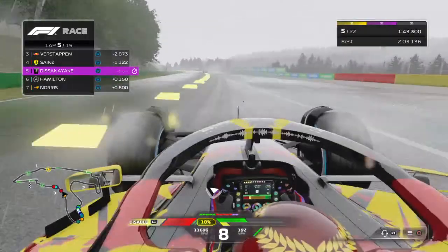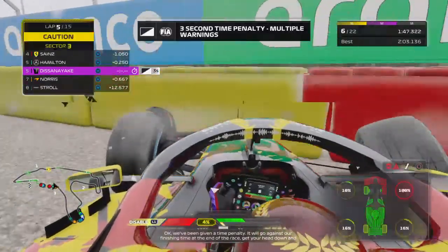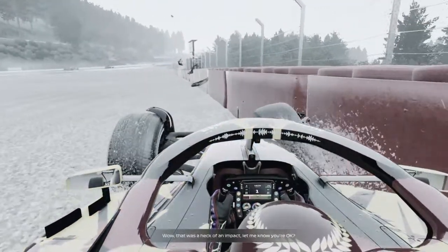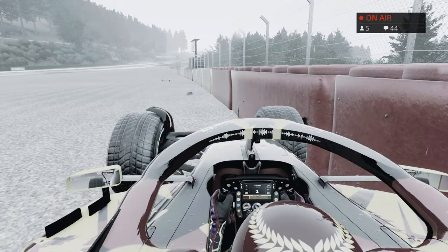Lewis's front wing is sparking. Lewis, what's going on with your front wing? Whoa! What the hell? I didn't even turn, the car just turned and I'm just bent in the barriers.